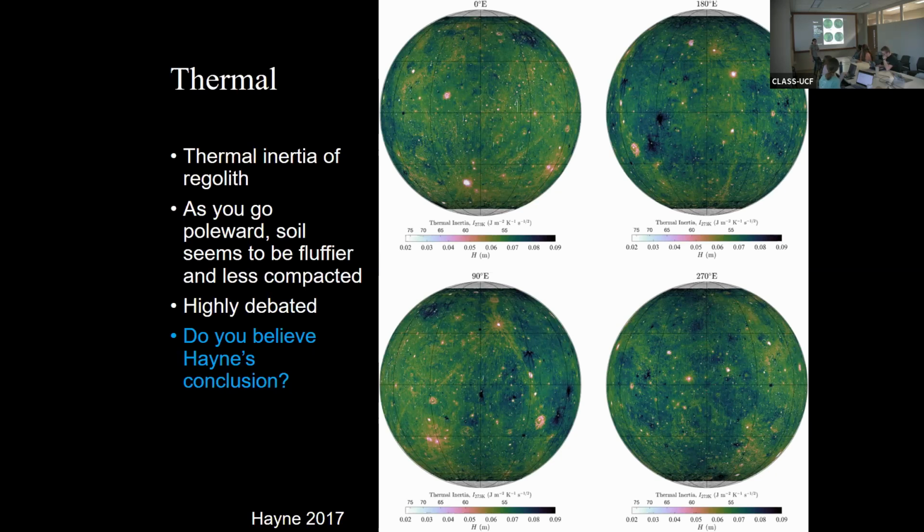Hayne is saying that the poles are colder and therefore have lower thermal inertia, and so the grains are finer and so they're fluffier, except that he adjusted for the fact that thermal inertia drops with temperature for any mineral. So if the average temperature is colder, you should expect that the thermal inertia would be lower for any particular mineral if you hold everything at any compaction.